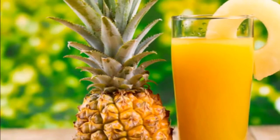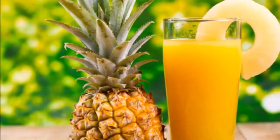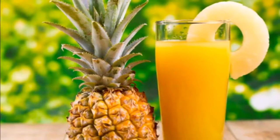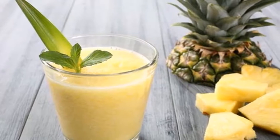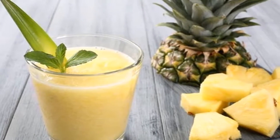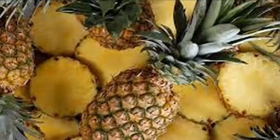Pineapple is known for its great taste and beautiful color, but it is also said to be a very positive product in many beauty and everyday tricks. After extensive research on the internet, I found a number of recommendations, which involve the use of pineapple in the hair. And I have written down many tips and will share them with you.